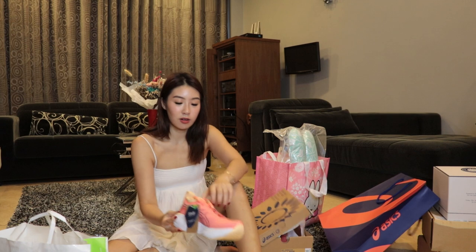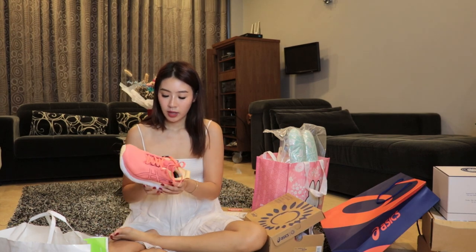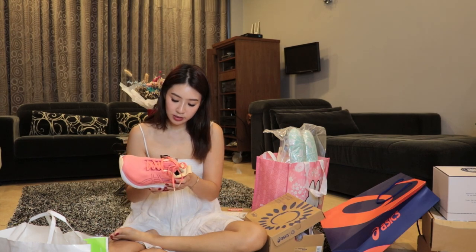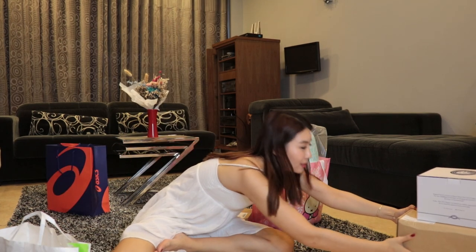I'm gonna try it on. Alright. Wow. Actually super duper light. I did not expect it to be light. And honestly, this is super comfortable. The insoles are great. Alright. We have a few more.